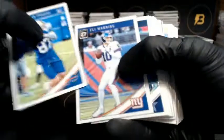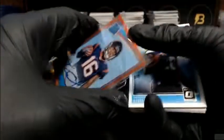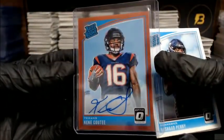MVP Peyton Manning going to the Broncos. Yeah, explosive Ezekiel Elliott for the Cowboys. Jones for the Buccaneers, the 299. James, rookie refractor for the Chargers. And a first auto, Kuti to 50. Nice red autograph going out to the Texans. Very nice.